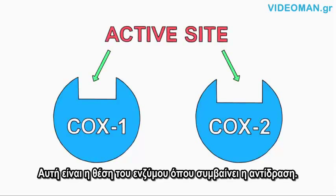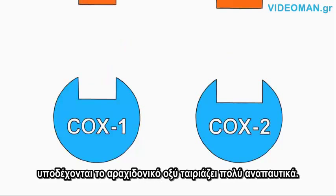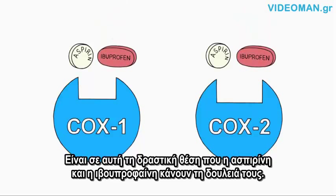Now, all enzymes have an active site. That's the place in the enzyme where the reaction happens. The active sites of COX-1 and COX-2 fit arachidonic acid very cozily. As you can see, there's no room to spare. Now, it's in this active site that aspirin and ibuprofen do their work.